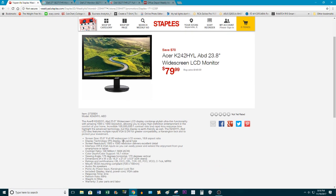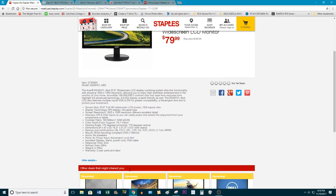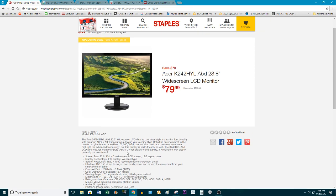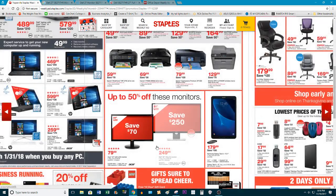And so I guess for the price, this is actually acceptable. So 1920 by 1080. It's a VA panel though, but it is IP... oh, it's actually IPS. Okay, so IPS is good for colors. And 4 millisecond response time, 60 hertz, so you'll get 60 FPS. And you get up to 3 years of warranty for parts and labor. Interesting. Yeah, actually a good deal, I'd say.